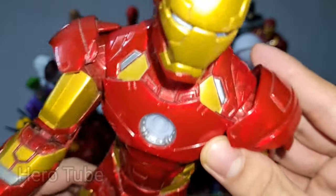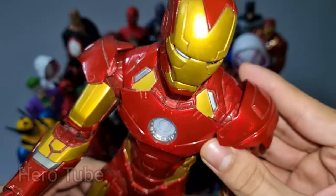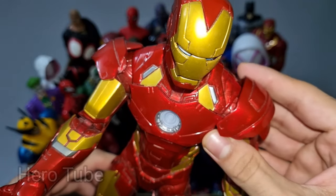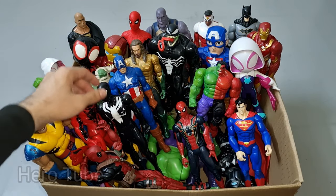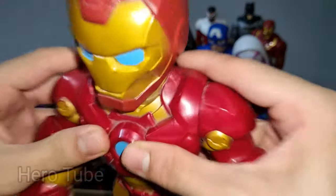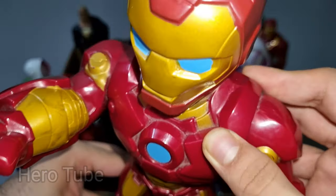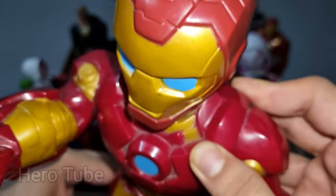Because Iron Man is so cool, heavy mechanical iron suit superhero, guys, very nice. So cool technological suit superhero, leader of Avengers. This is Iron Hero, Iron Man, super cool. Check the next one inside, you guys. This is super cool, the golden and red mechanical suit superhero. This is Iron Hero, Iron Man cartoon.